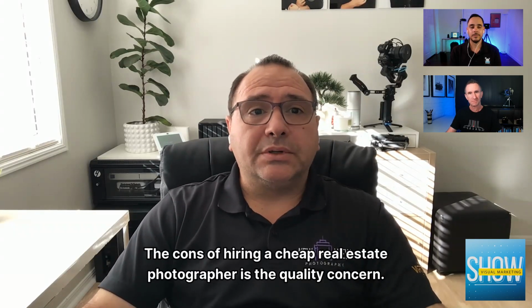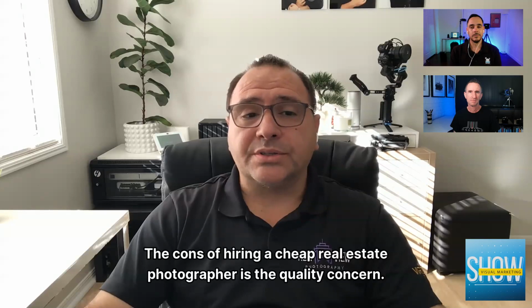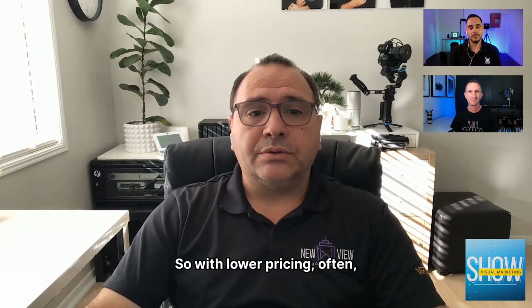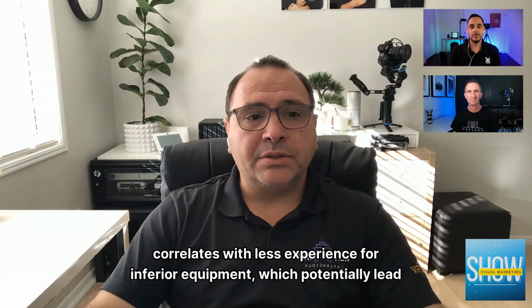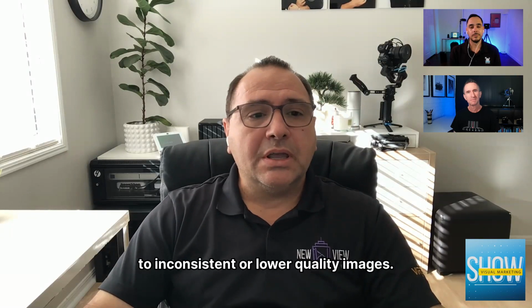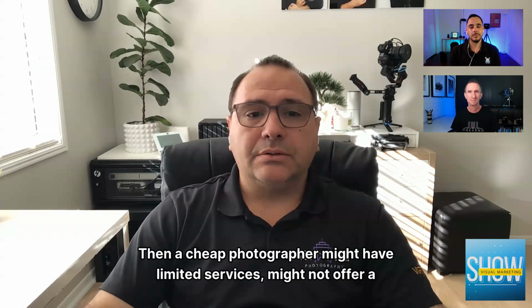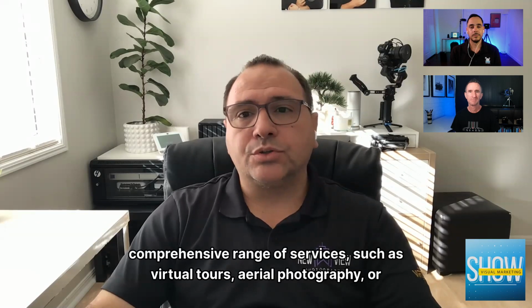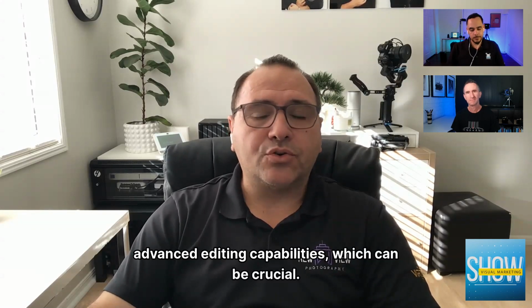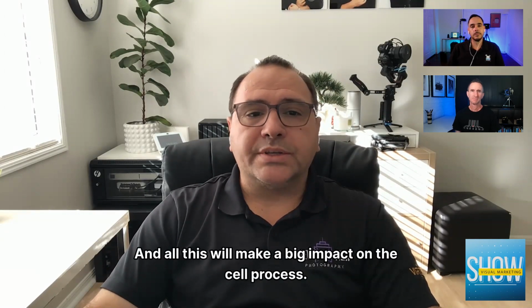The cons of hiring a cheap real estate photographer might be the quality concern. There is inconsistent quality. Lower pricing often correlates with less experience or inferior equipment, which can potentially lead to inconsistent or lower quality images. Then a cheap photographer might have limited services, might not offer a comprehensive range of services such as virtual tours, aerial photography, or advanced editing capabilities, which can be crucial for showcasing a property. And all this will make a big impact on the sale process.